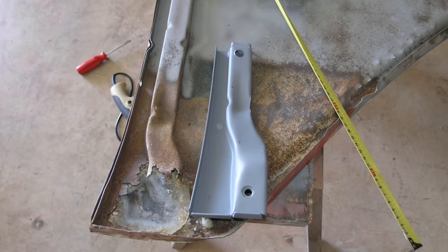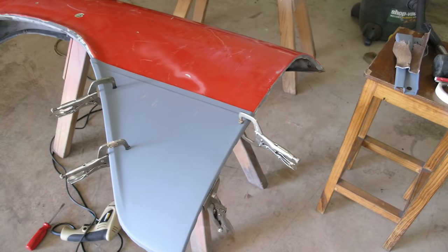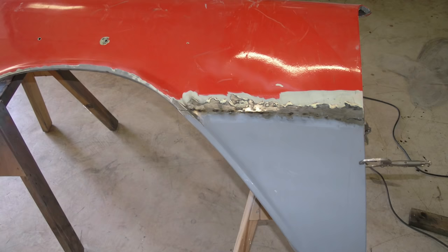The next panel forward were the two front outer guards. They were both rotted out in the lower quarter skin and inner brace. I chopped off the skin and the brace and welded in the replacement patch panels. Both the brace and the skin were butt welded in place and ground smooth.